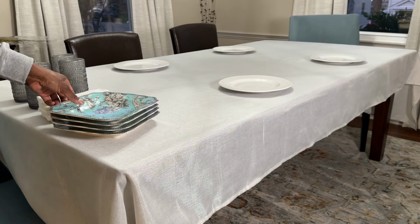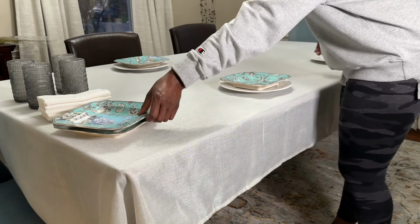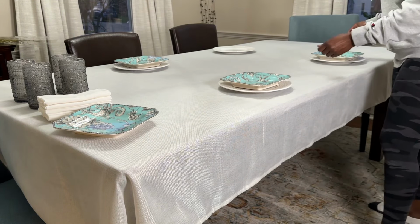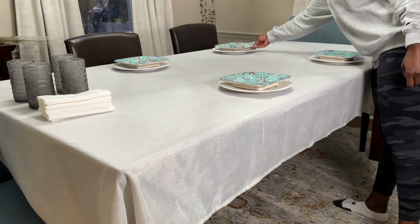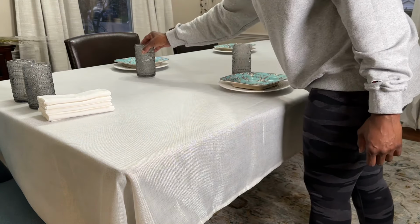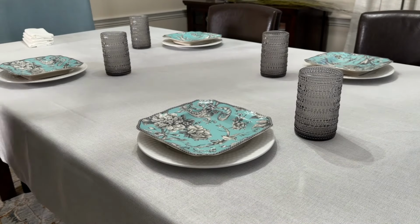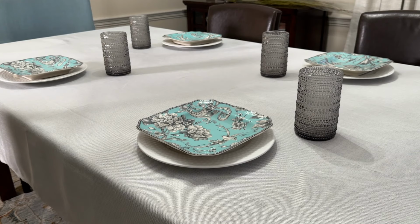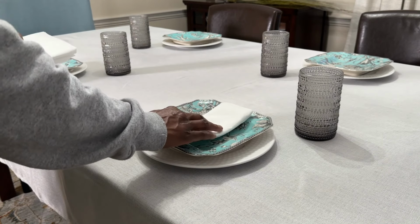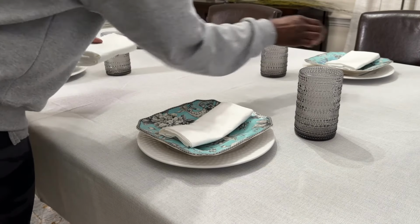So we're just going to be styling up these beautiful plates that I found the other month at HomeSense. The color was absolutely beautiful. I styled them up in my coffee bar in my kitchen. I also got these beautiful glasses from HomeSense last month as well. They're a charcoal color. I'm just putting some white linen napkins that I picked up at Amazon last year.